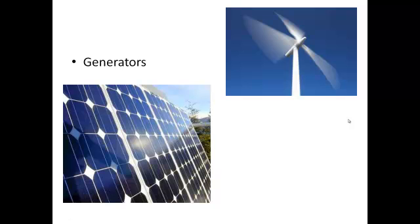Here we have generators. As you can see, we have a picture of a wind turbine and also a picture of solar panels. Both generate, hence the name generators, electricity for us, and they help provide power for us to use in our Homes for Everyone.